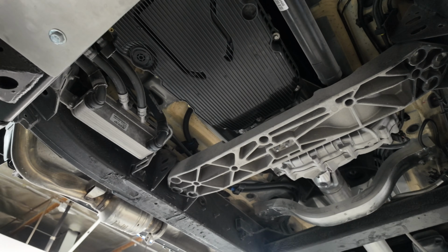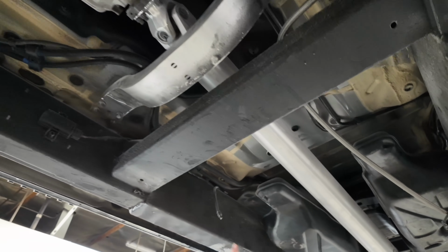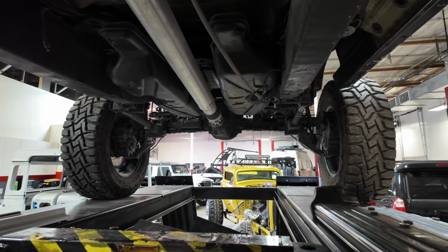So this has been extended. We're still working on it. We have to make a longer drive shaft. So that's our drive shaft. I was just going to say that's so long already. Yeah. Once it's all done, it'll be all cleaned up, and we'll go show how this truck performs.